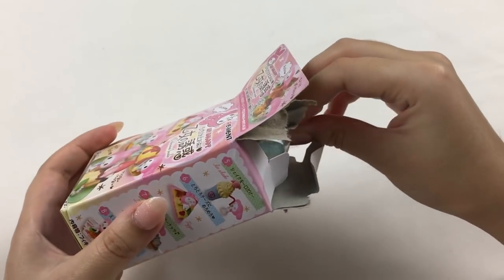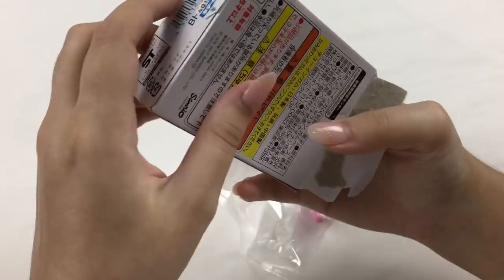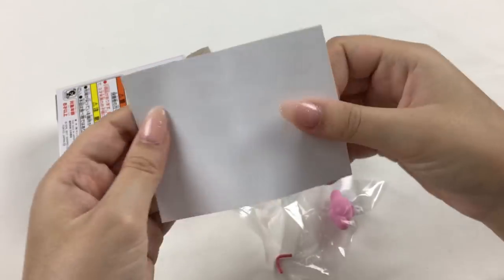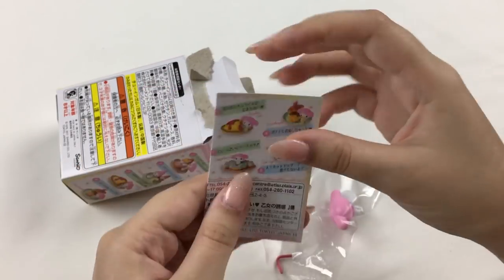Okay, let's see. 1, 2, 3. Ooh, the ice shake! Yay! Okay, let's see if there's anything else in here. So there is the checklist. There's also a piece of gum. Let's have a look at this checklist first. So it just basically shows you all the different types in the collection.